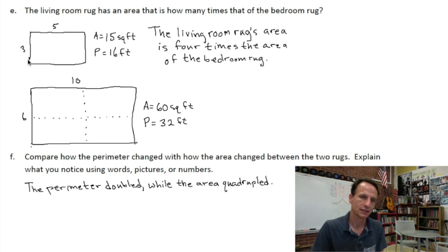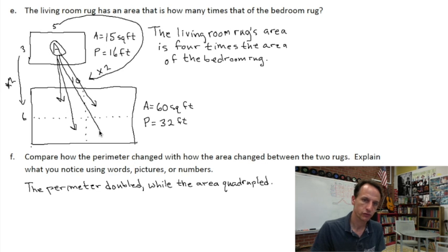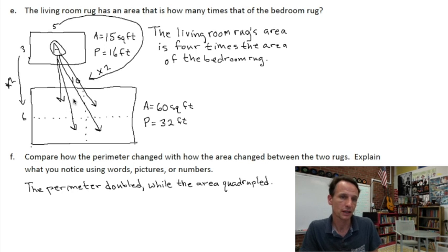So if I were to take this, I could draw some arrows here that this is times 2. And now this is going to be a tricky one to draw. I guess I'll go the long way around. The 5 is times 2. But the area here, I'm just going to use this A here, Captain America, area rather. See how there are 1, 2, 3, 4. The area is 4 times. So adding the arrows onto this drawing uses a picture to demonstrate that, and numbers as well, to demonstrate that the perimeter is doubled because the length and width are times 2, whereas the area is 4 times.